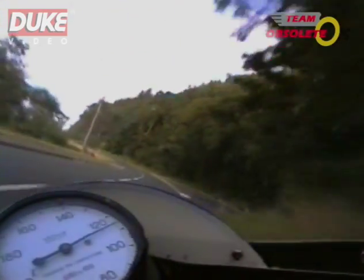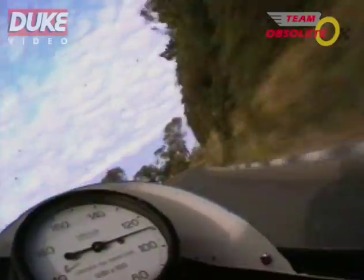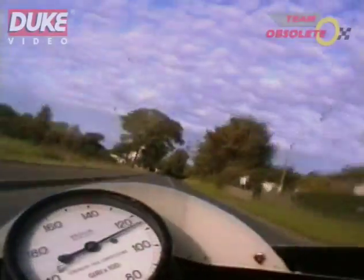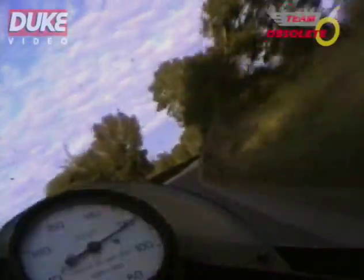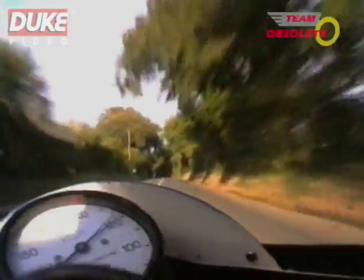Quarry Bends is an extremely fast corner. It's the most marked change I've seen at the Isle of Man since I've been coming there. When I first came here, it was very dark and narrow and very bumpy, and now it's virtually flat out. This is the Sulby Straight. Again, one of the very quickest places on the island.